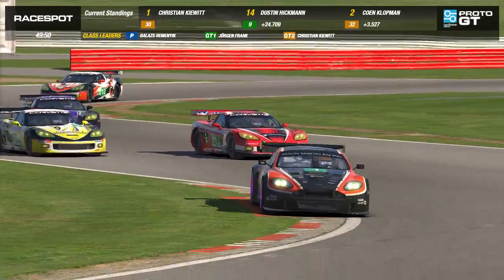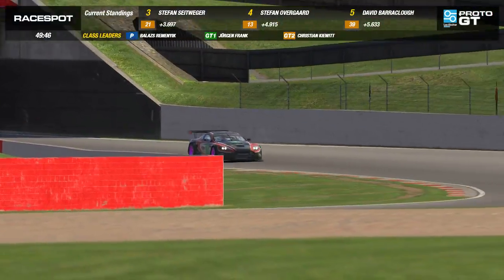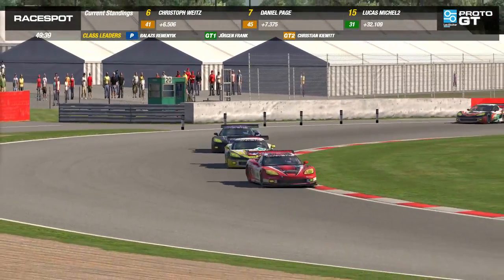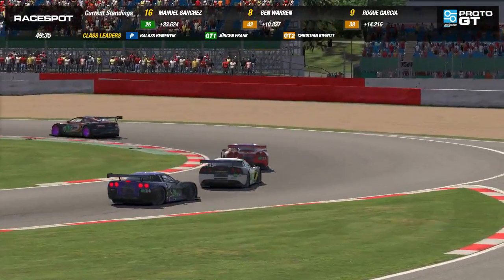Great side-by-side battle there between the two Corvettes, Campano and Tankinen, holding that side-by-side through a very tricky section of the racetrack here. But this really has allowed Rasmussen, that number one machine, to get away. Yes, of course, this is what Rasmussen wants. He wants them battling behind him so he can pull that gap out.